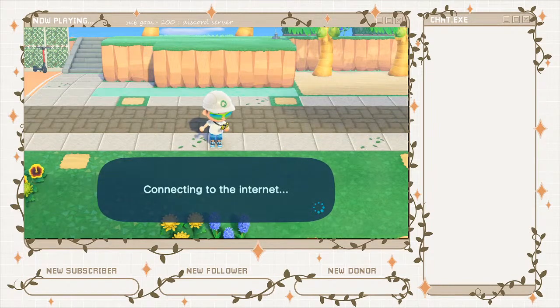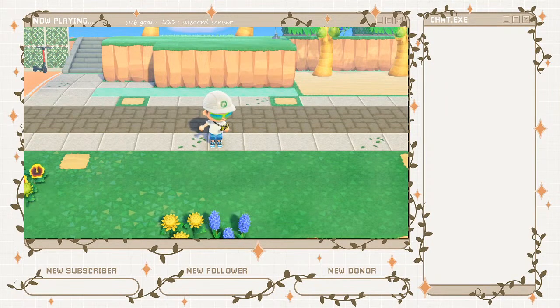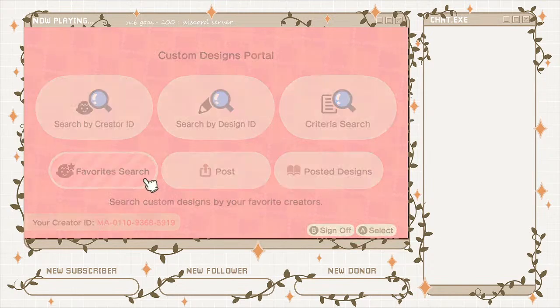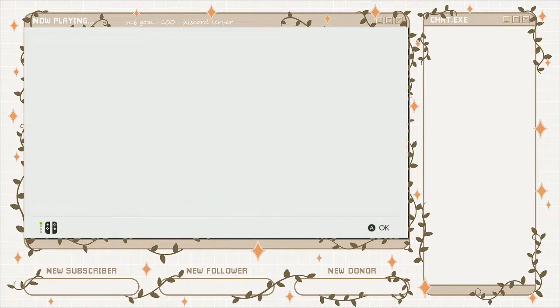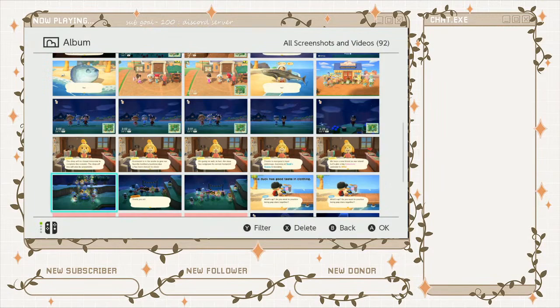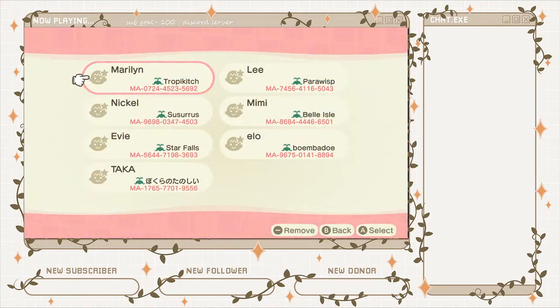And if I haven't, I know Tropikitch has saved it, so I can look on her page and find it that way also. It will just take a tiny bit longer. But let's see if I can get lucky here. And that would be a big fat no. I'm not getting lucky there. Okay, let's try this then. Maybe. Nope. Okay. So, man, that totally drives me nuts that I did that. Let me see if I can find it.